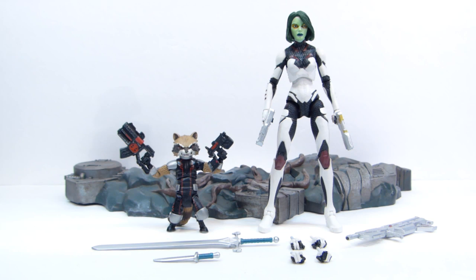That's my only other complaint, is that besides the head articulation, I think Rocket needs to be able to look up a lot more than he can look down, just because he is constantly having to look up at people, taller characters.